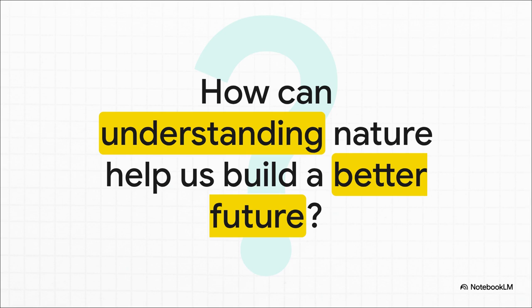We started with a simple question about a cooking pot, and it took us on a journey through the science that warms our homes and drives our entire planet. So the final question for all of us is this: what other problems can we solve by understanding and working with, not against, the fundamental rules of nature?